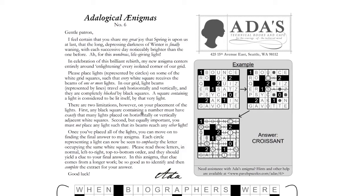In our grid, light beams represented by lines travel only horizontally and vertically, and they are completely blocked by black squares. A square containing a light is considered to be lit itself by that very light. There are two limitations, however, on your placement of the lights. First, any black square containing a number must have exactly that many lights placed on horizontally or vertically adjacent white squares.